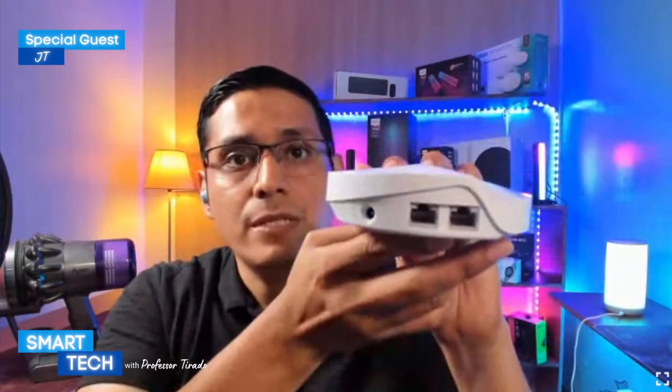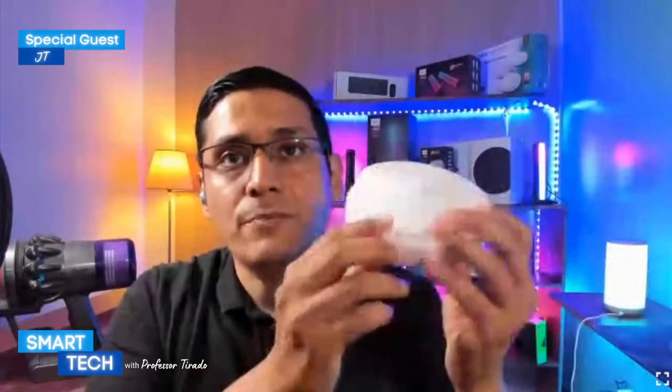As an easy setup, all you have to do is download the TP-Link Deco app, plug it in, and in a couple of minutes, follow the instructions, and you should be done. It also comes with 2 LAN ports. I don't know if you can see that, 2 LAN ports. The 2 LAN ports right here are for if you're a PC gamer or a console gamer, and you need to have a consistent connection.